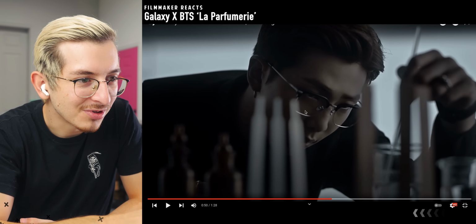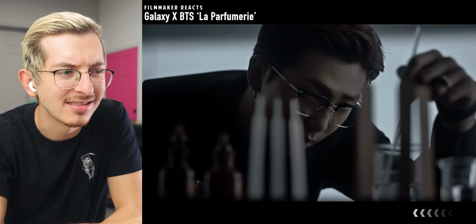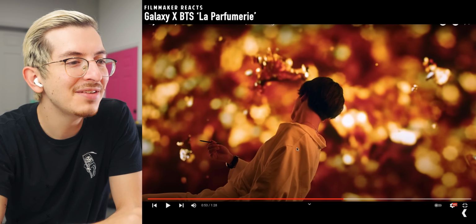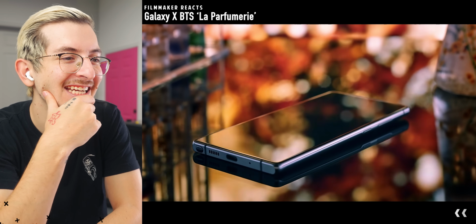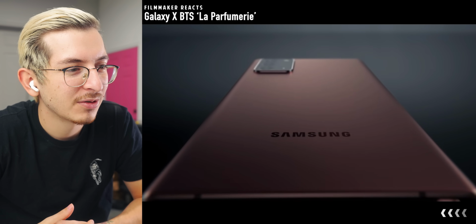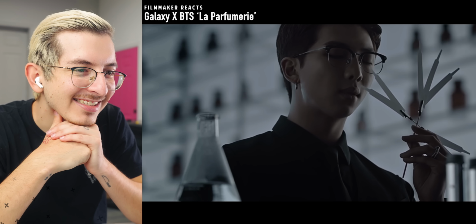Ooh, again with the framing. They're using these tools to drive your eyes to his eyes. And I just love all of the lighting that they have. It's just so nice and soft. All of this is aesthetically pleasing. What even is this? This looks amazing. He's like on fire. Wow. That is so beautiful. I love the contrast between both of them. Ooh. Okay. Yes.